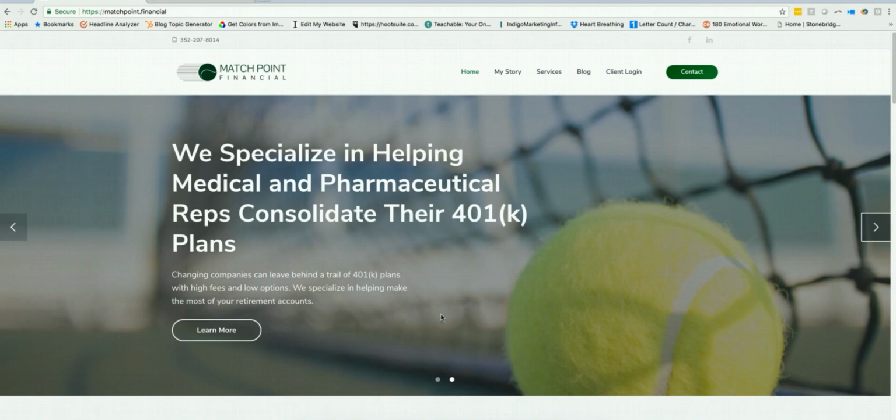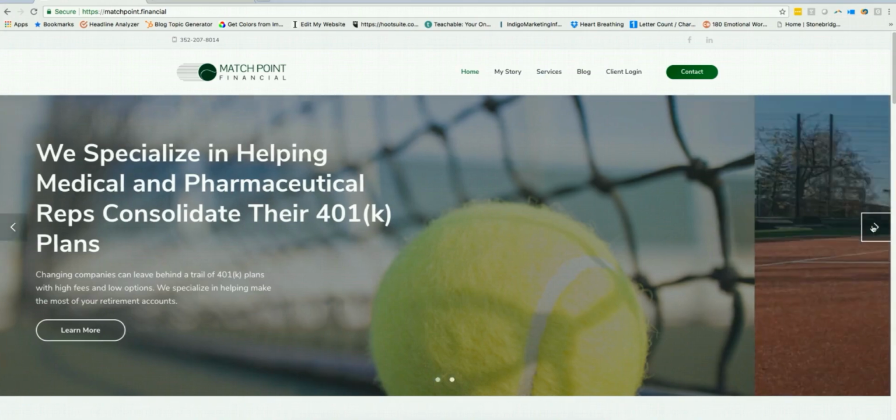I want you to put on your website front and center, and we'll help you if you hire us to build your site for you, exactly the one urgent problem that you solve for a specific group. Now, I know a lot of advisors are scared to embrace a specialty, and that's why we typically do 2 specialties on their homepage. One that's very narrow like this, and another that's very broad.